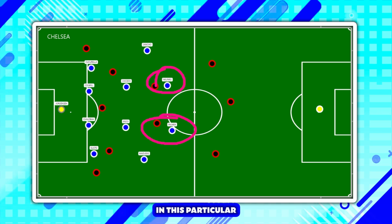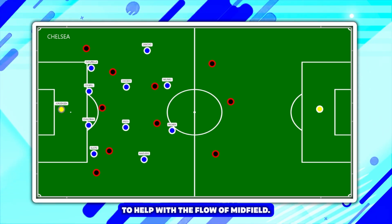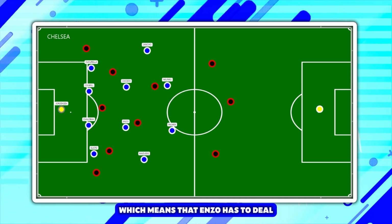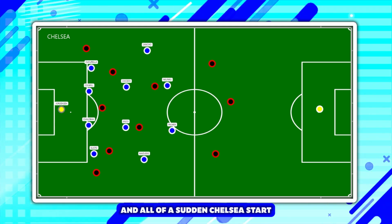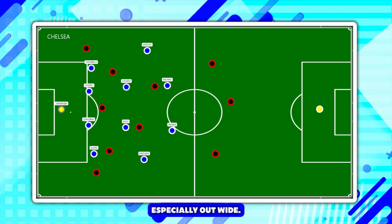Nkunku and Palmer in this particular instance are not going to be dropping back to help with the flow of midfield. They're not going to be doing what the opposition are when it comes to defending, which means that Enzo has to deal with 3 players, Caicedo the same, and all of a sudden Chelsea start getting overloaded in a load of situations, especially out wide.